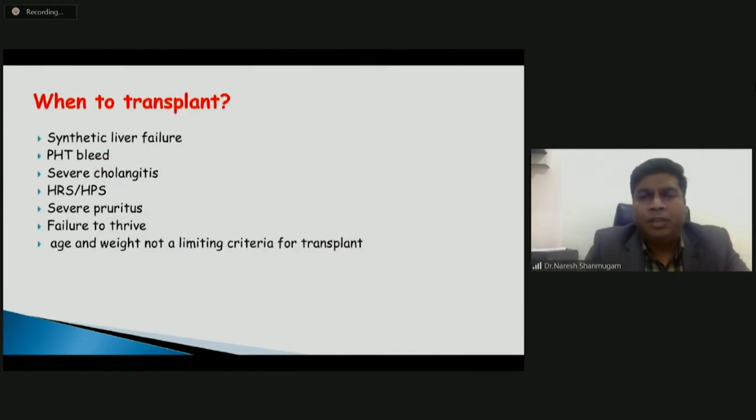So what do we do for these children? I think medical management is only very symptomatic, but if they go for a synthetic failure, portal hypertension, cholangitis, even severe pruritus without any of this problem, they need transplantation. Children with successful Kasai, if they have only failure to thrive, still liver transplantation could be offered. And age and weight is not a limiting criteria for liver transplantation.